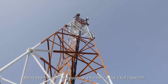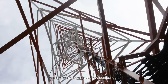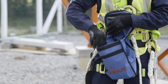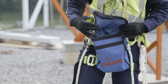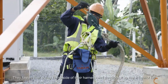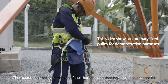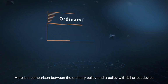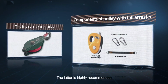Before beginning work, the riggers give the tower a final visual inspection to make sure there are no obvious dangers. They check their tool leashes, and they fasten their pulley to the side of their harness and deadlock it so that it cannot fall. They sort out their rope so that it does not get in the way as they climb the tower. Here is a comparison between the ordinary pulley and a pulley with fall arrest device. The latter is highly recommended.